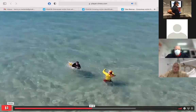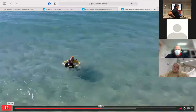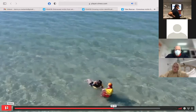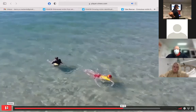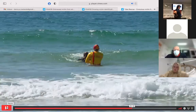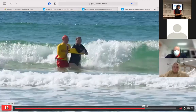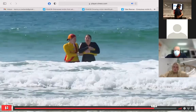Okay, so what she's doing here is handing the person the tube, coming around behind the person, hooking the tube up to the ring on the back, and then first thing she's supposed to do is signal for help, but that's okay. She's fairly close to shore, and she's swam the person in, and now what she's going to do is protect the person from the crashing waves. Okay, and then just slowly walk them into shore.